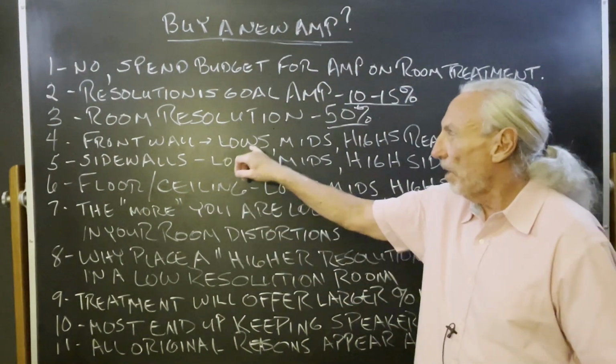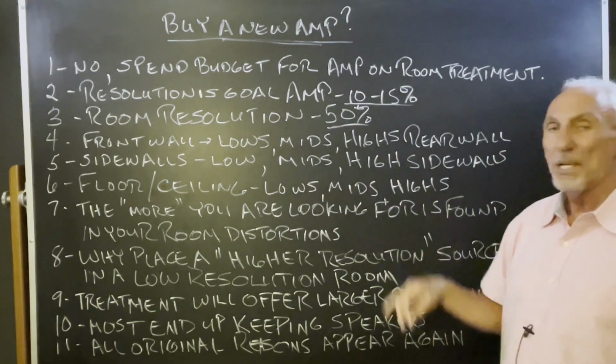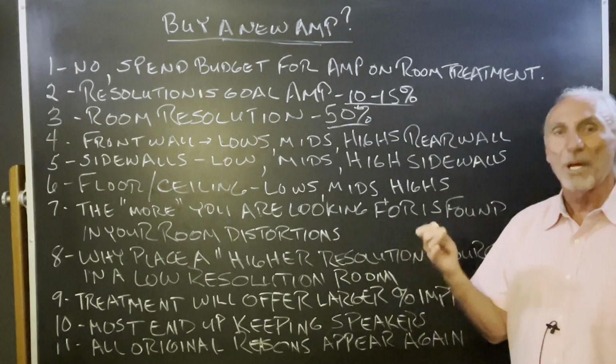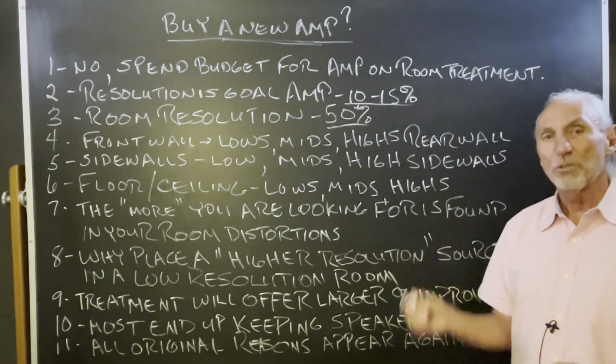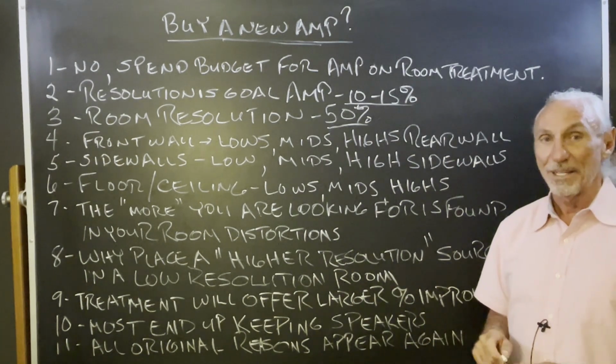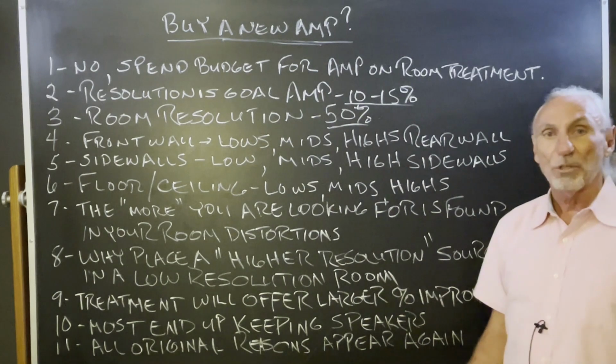You can treat each wall for lows, mids, and highs, the front and the rear. Side walls, lows, mids, and highs. Okay, floor to ceiling, lows, mids, and highs. You can address all those issues that your dimensions are creating. Can't do a lot about your dimensions, I get it. But we can treat the problems that they have, and we can treat them on all surface areas.